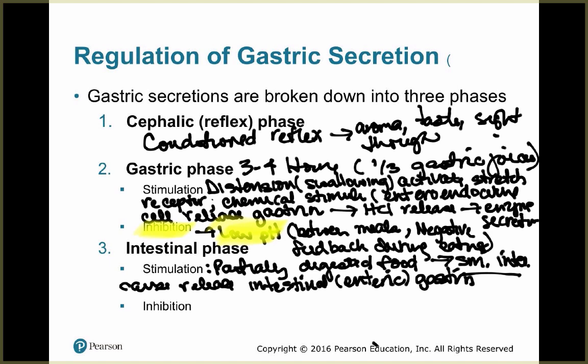And so basically you have partially digested food, maybe not all the way, and it gets into the small intestine. It's going to tell the stomach, hey, release more gastrin and gastric juices into the stomach so we can continue secreting and breaking things down. Now, when do we stop this? In the intestinal phase, what inhibits this?